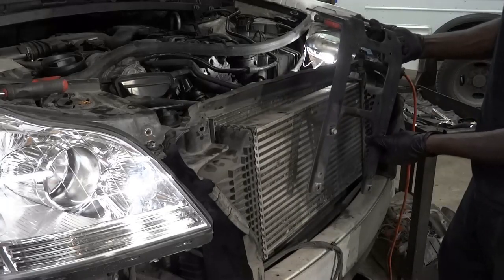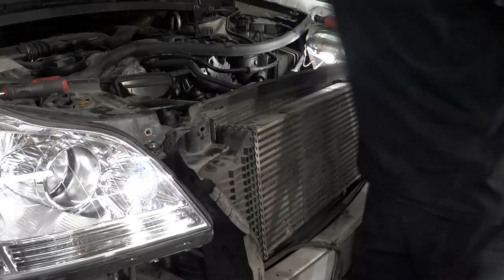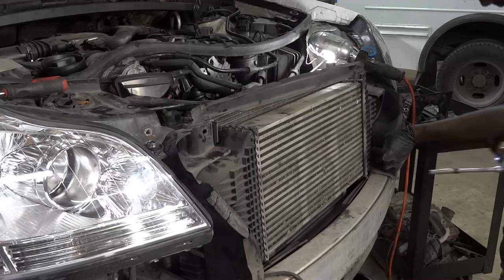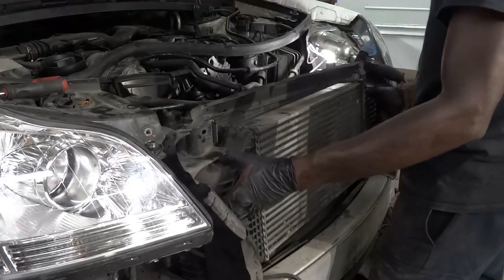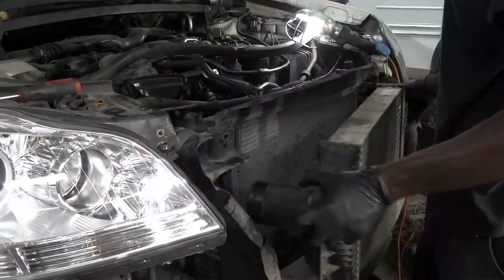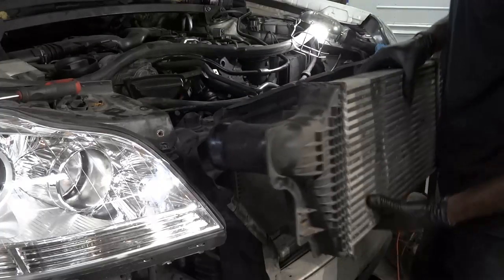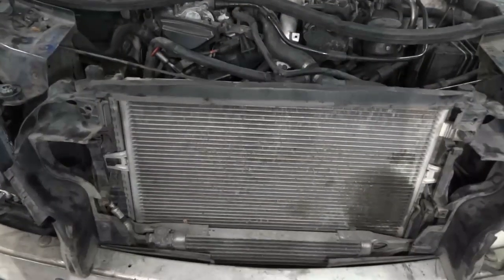Alright, so here comes the front bracket. So we're gonna get it out of the way. Alright, so now the air cooler should come out. Alright, so here comes the air cooler. So I'm gonna get it out of the way. Alright, so we got the air cooler out.